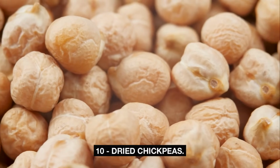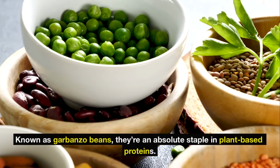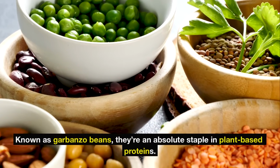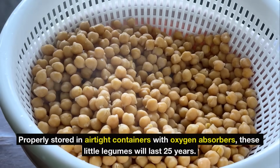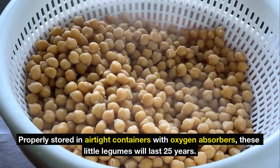Roasted chickpeas. Chickpeas don't get the credit they deserve until they're gone. Known as garbanzo beans, they're an absolute staple in plant-based proteins. Properly stored in airtight containers with oxygen absorbers, these little legumes will last 25 years.